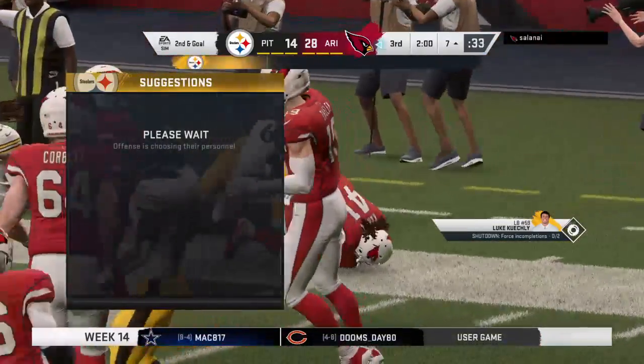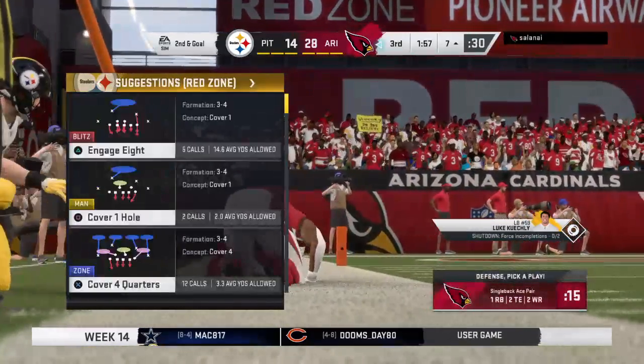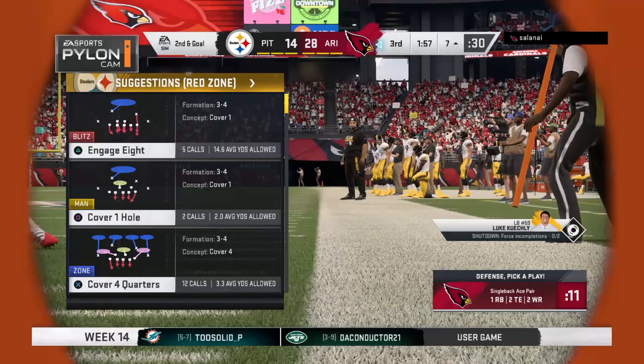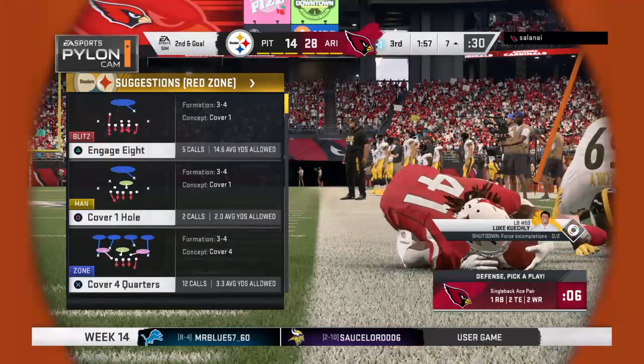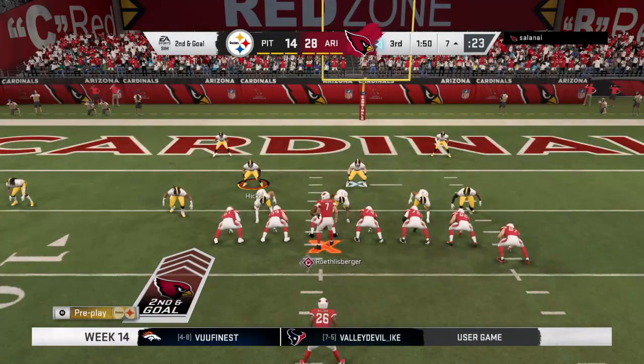A minimal gain there on the 8th play of the drive. Let's get it. 7-yard line. The line of scrimmage, the 7 now on 2nd and goal.